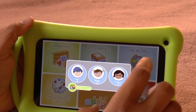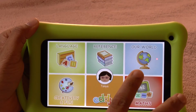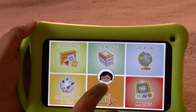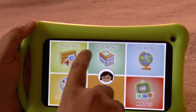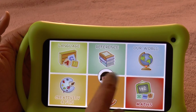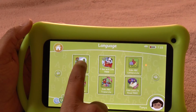And there is sort of a bug. That is another thing which I would note here, that the software is not completely polished, but the idea is great. So for example, okay, let's talk about one of these kits. They have grouped the apps into language, reference, our world, creativity and fun, and maths. So we can just take a look at some of these.